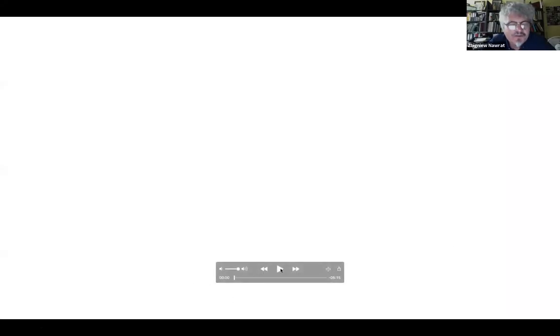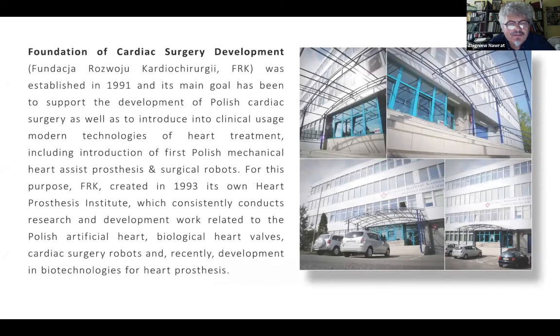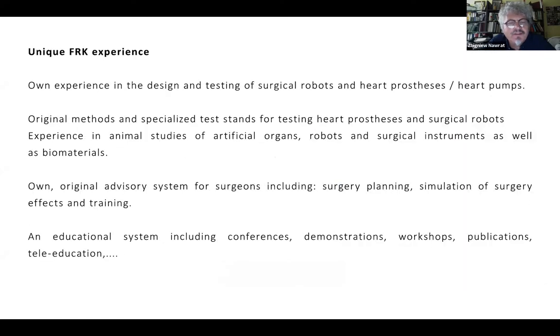Thank you for the invitation. It's an honor and also a pleasure to show you a piece of our job. Firstly, I want to invite you for a short walk in our laboratories. Please start the film. It is the Foundation of Cardiac Surgery Development in Zabrze, set up in 1991.